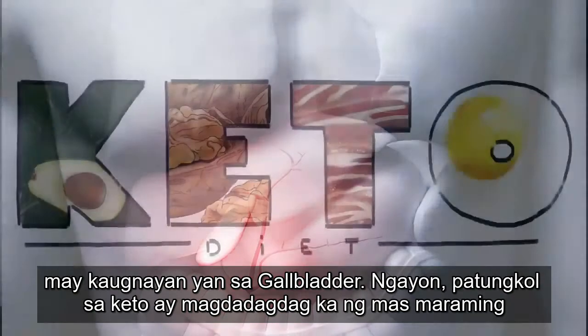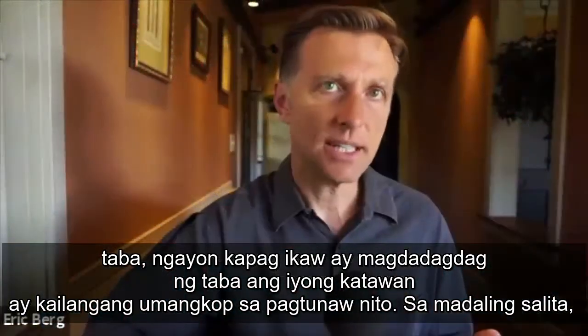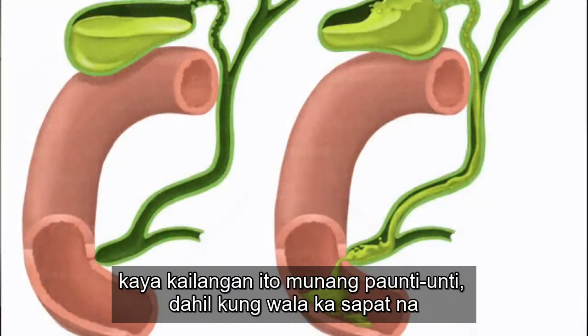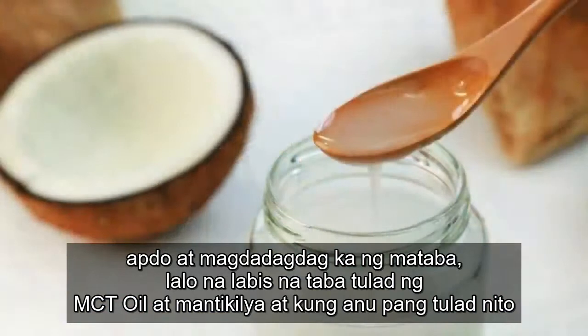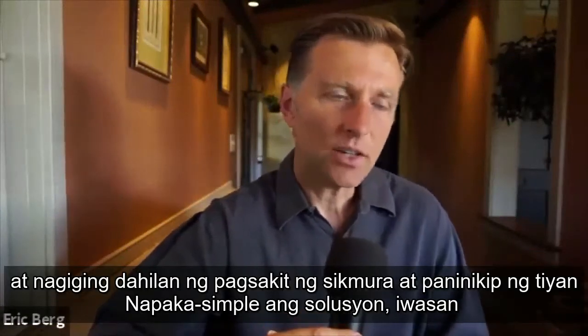Now, the thing about keto is you're going to do more fats. Now, when you do more fats, your body has to adapt to digesting them. And I'm talking about having enough bile. So your capacity for bile might be a little bit low. So you need to maybe go into this a little bit more gradually, because if you don't have enough bile and you add more fat, especially extra fat like the MCT oil and butter and things like that, keto bombs, which is the little fat treats, you're going to overwhelm the gallbladder and you're going to get bloating. You're going to get congestion.